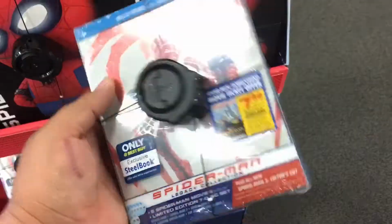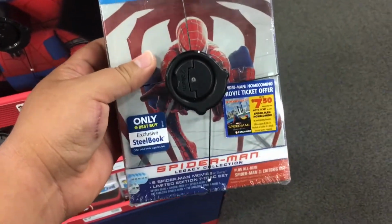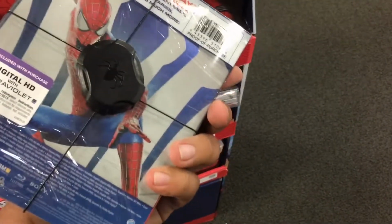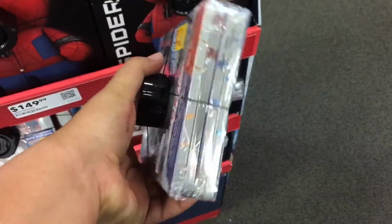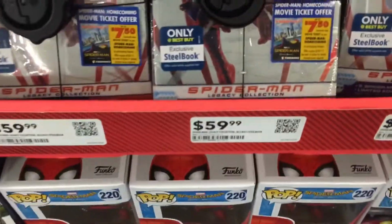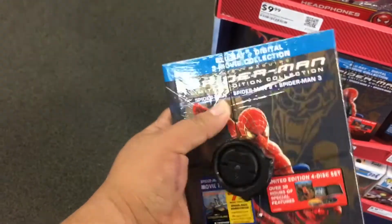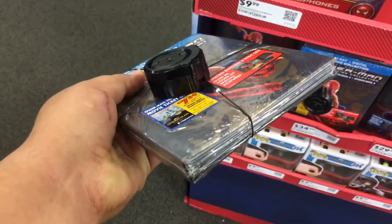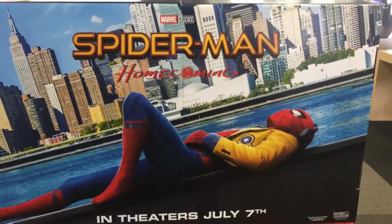Oh man, it's all five Spider-Man films. It's Spider-Man 1, 2, and 3, and then The Amazing Spider-Man 1 and 2, and one steelbook. That is pretty cool. That is really nice. $60. And then on the other side, we got one just for the first three for $30. But again, Best Buy tends to ruin it with the spider and damage the book, and I don't buy that. To watch this film, it's going to be an awesome film.